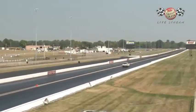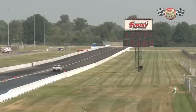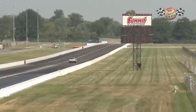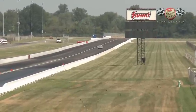Heads down the Summit lane. It's consistent there, 12.43 with a 6, 106 miles an hour for the Plymouth.